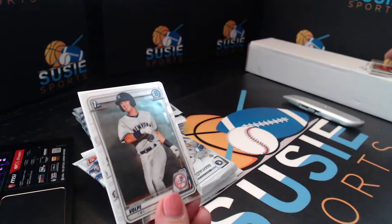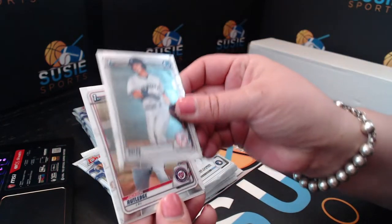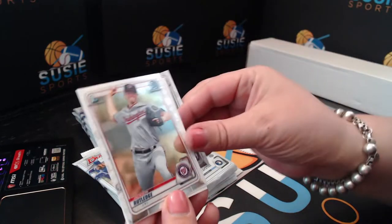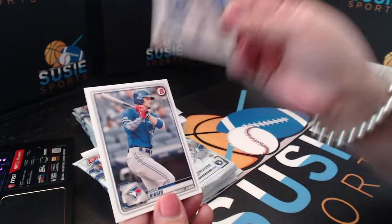They can hear Anthony Volpe. That's a sweet first Bowman coming out there for the Yankees. Nice one there. And Jackson Rutledge on the first Bowman Chrome. Two nice cards for you there.